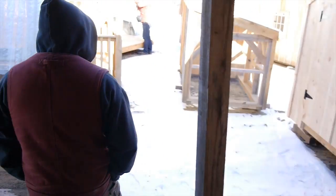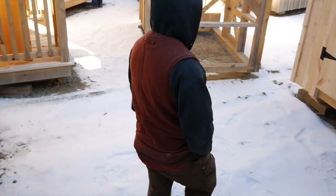All right, let's check out the operations facility, I'm thinking. Oh, we have quite a bit more to see. I want to see it all.